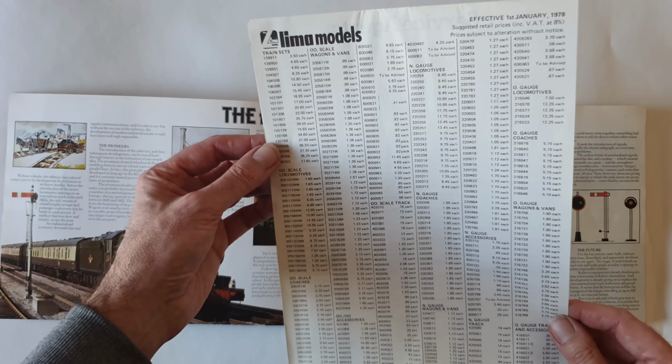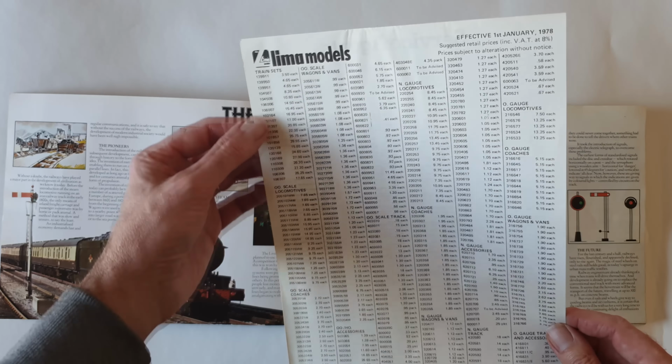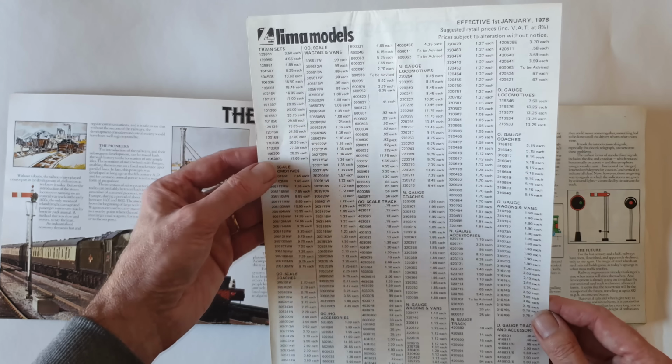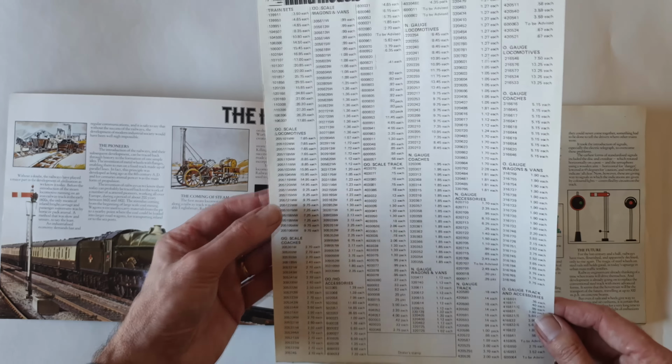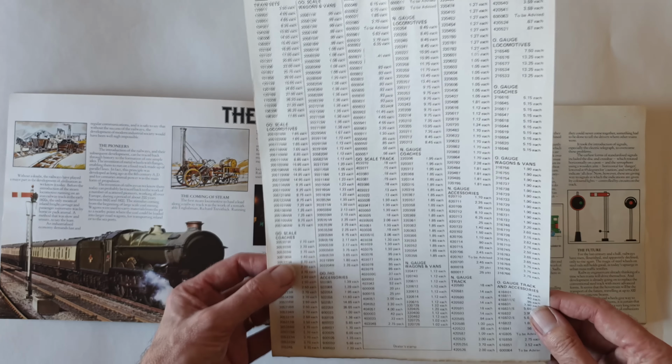Let's have a look. Train sets. What was the most expensive train set? It just gives you numbers, so I don't know which ones they are, but £29.55 was their most expensive train set. The most expensive locomotive was £15.95. Coaches were between £2.50 and £2.70. Wagons between 99 pence and £2.25. There's one there for £6.75. Yeah, very interesting to see the low prices for Lima stuff.